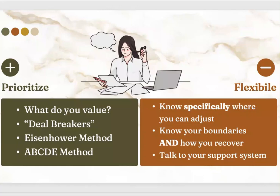And what that does is it looks at things in terms of urgency and importance. Importance is a value-based piece. So something could be urgent and important, meaning you want to get it done quickly. Something could be urgent but not important, which might change when you get it done. Something might be important but not urgent, and something might not be urgent or important, and you can order your tasks in that order. The next one is the ABCDE method.